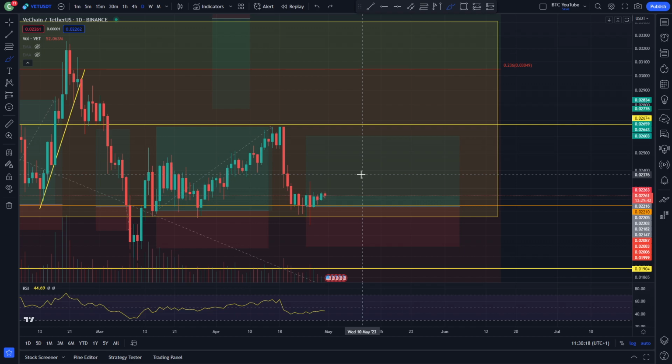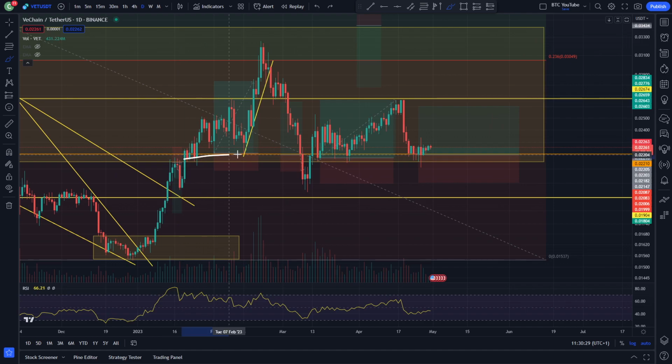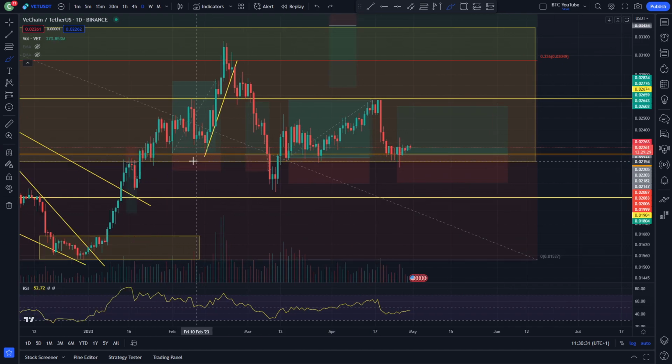As I said before, really we are just looking at Vechain right now and thinking, is this long position going to come back inside the range again? Back up to this level that we've basically come up and hit a few times. All these long positions that I have been putting in here, 1, 2, 3, 4, and now this is the 5th one.